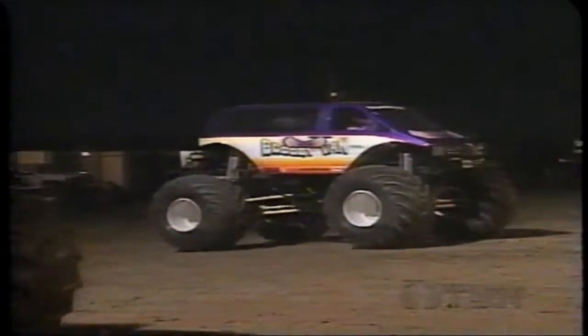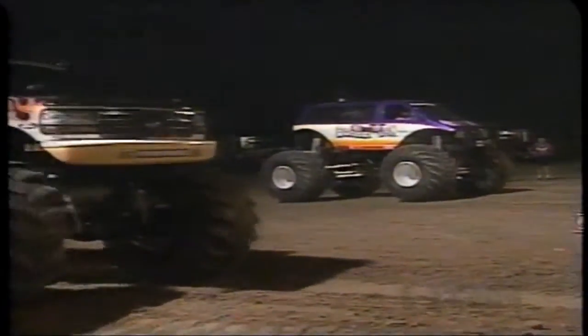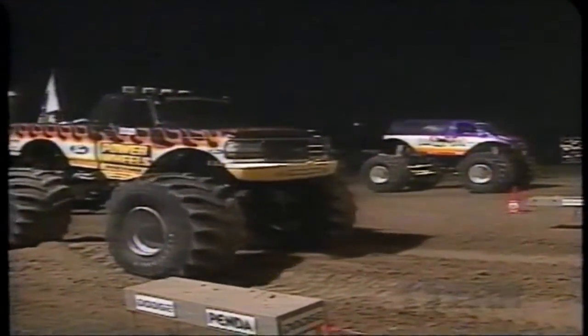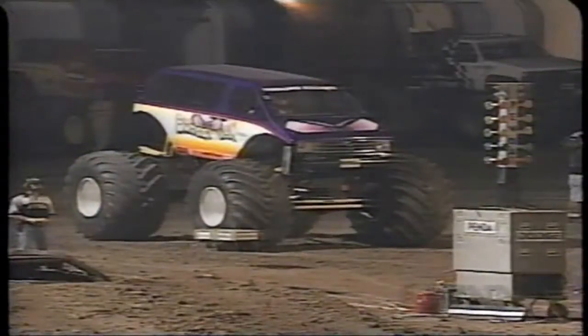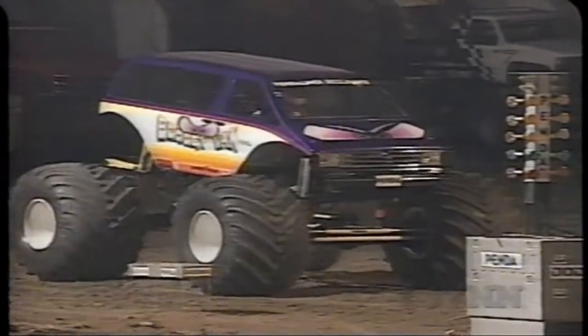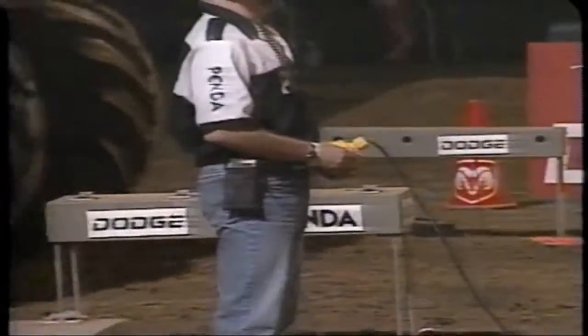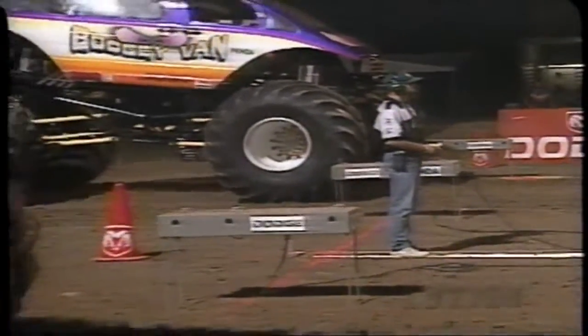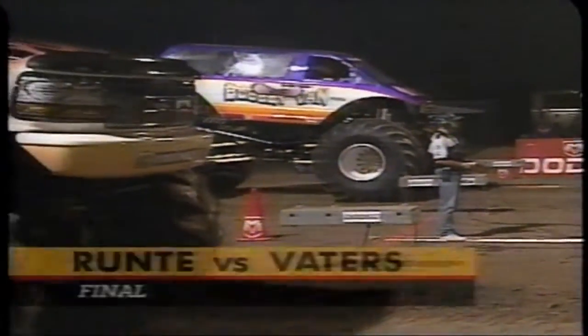And I tell you what, if there's a crowd favorite, for the first time in a long time, it will not be a Bigfoot truck. A lot of people like him, but a lot of people are pulling for this young lady to take her first win ever. Worked so hard to get here. Let's see if she can do it. Well, she's made steady progress over the last 2 seasons, and here she is in the finals. That's taking nothing away from Dan Runte, because he's worked just as hard to get here, but he's been here before.